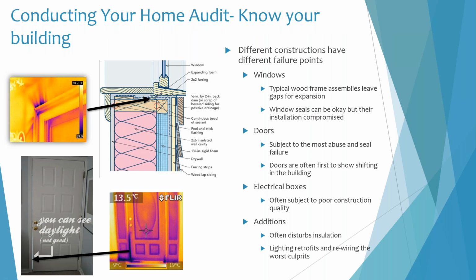So when we're conducting our home audit, as I mentioned before, knowing your building is a very, very important aspect of conducting a successful thermal energy scan. What we often find is that the failure points most common with single-family residences are those subject to just the way we build buildings in the first place.